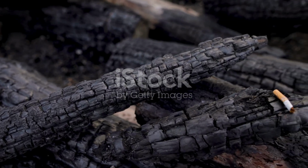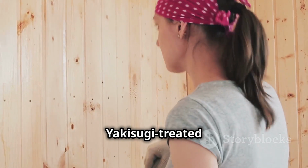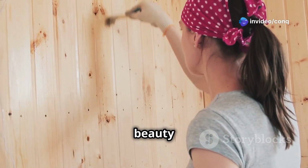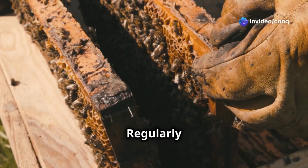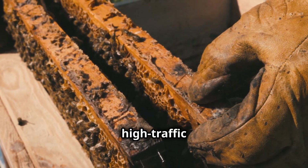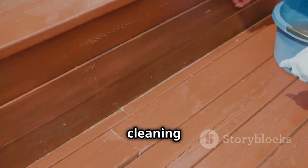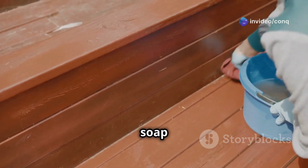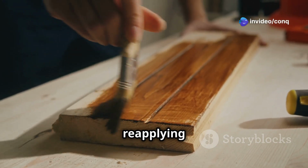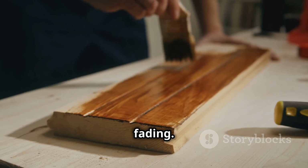Caring for your creation. Maintaining your Yakisugi masterpiece. Once you've installed your Yakisugi treated wood, it's important to know how to maintain its beauty and durability. Regularly check for any signs of wear or damage, especially in high-traffic areas or where the wood is exposed to the elements. A simple cleaning with a soft brush and mild soap can remove dirt and grime. For exterior applications, consider reapplying a UV protective sealant every couple of years to keep the wood from fading.